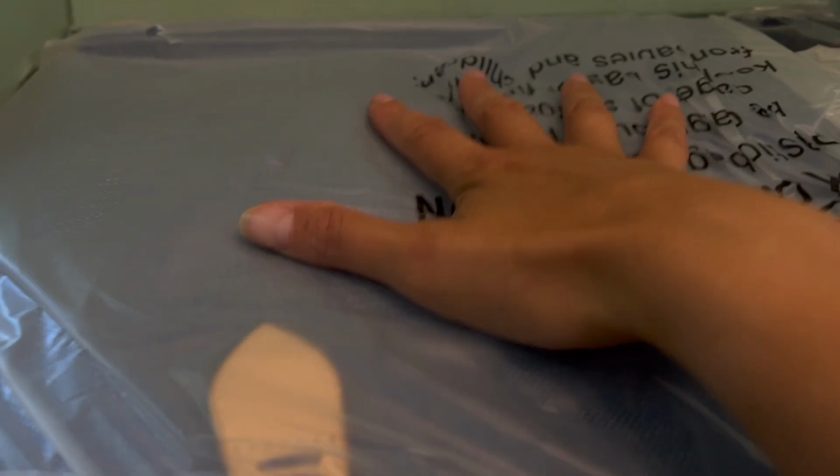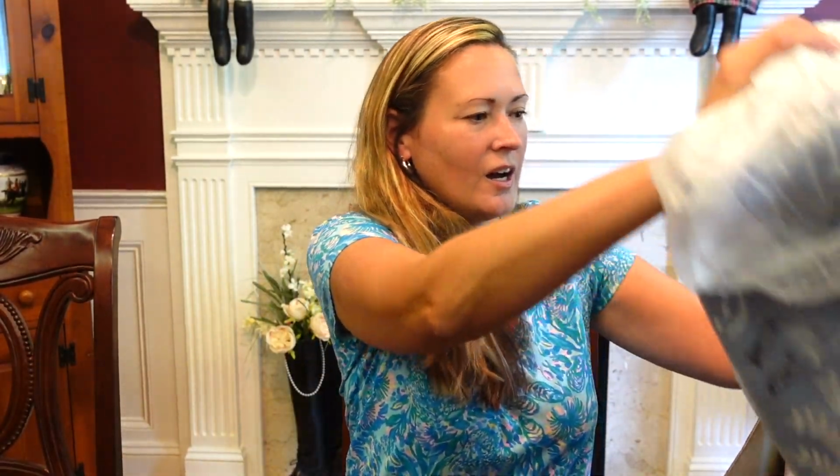So it was packed very tightly. You could barely close the lid. It's so high, but I can't wait to see all the goodies that are in here. Start with this guy on the top. They're so pretty.